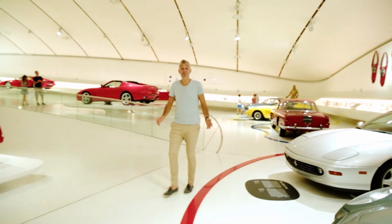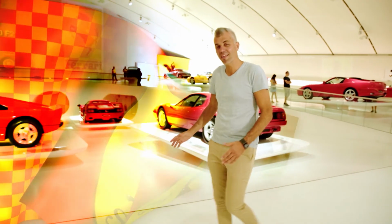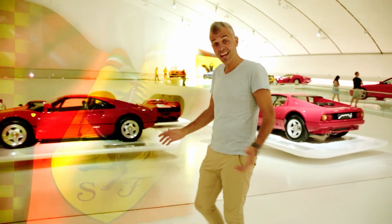I really love Louis, but this is Ferrari territory. Enzo Ferrari was born in Modena. His father had an engineering workshop here, and today there is a museum in his honour.